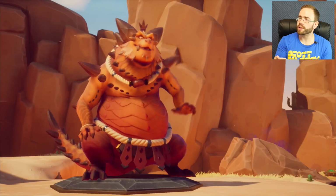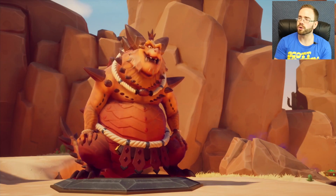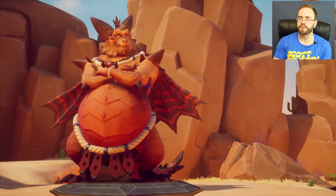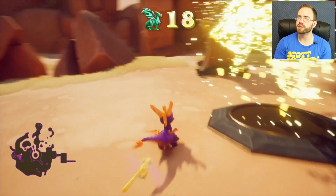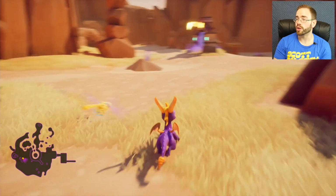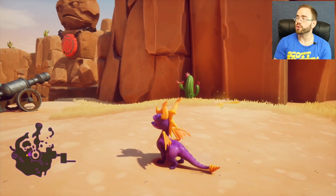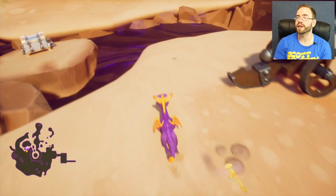But as you can see, you can see the character models and everything. They look really good. The animations look good, and they all have a lot of character and uniqueness to them. All the dragons you rescue all feel different and unique, which is really cool. And the different worlds, of course, are all redone, and they look good. They definitely spent some time.